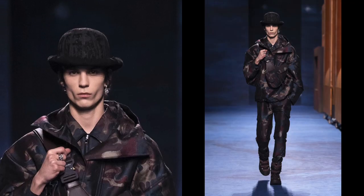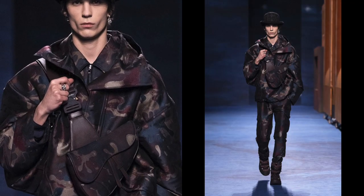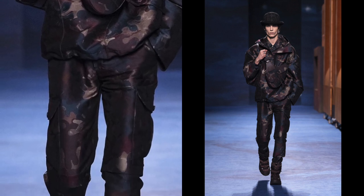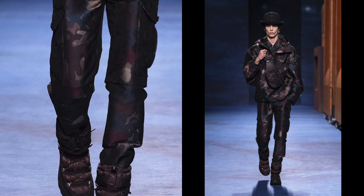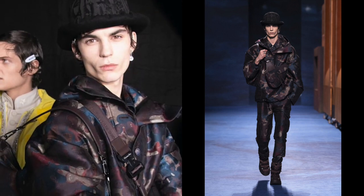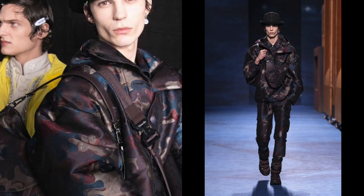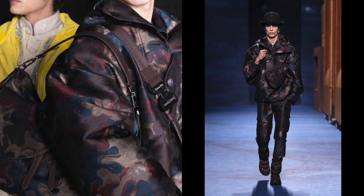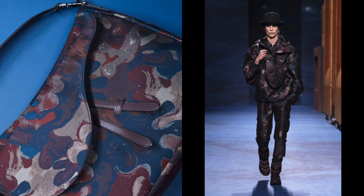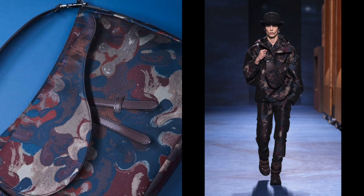This next look features a head-to-toe pattern from Peter Doig, including the signature saddlebag, which has the print. And this was the version that has the darker leather. And then there's a bowler hat as well. You'll see quite a bit of headwear from this collection and a lot of Kim Jones's collection for Dior as well. He's also wearing the larger saddlebag, the shoulder bag.